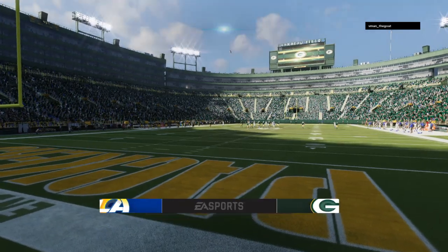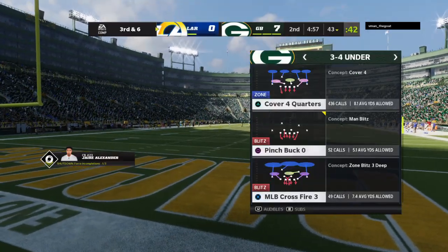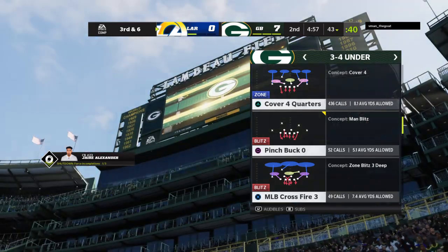Now the Rams will signal for a timeout, their 2nd. So as they take it over, we step aside.